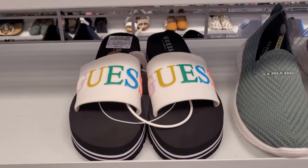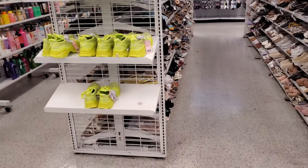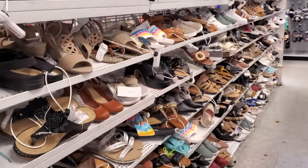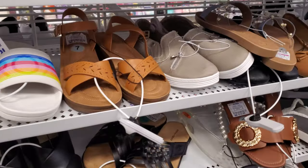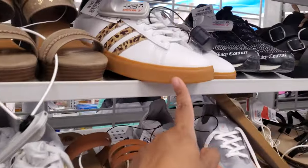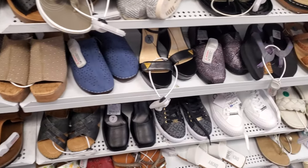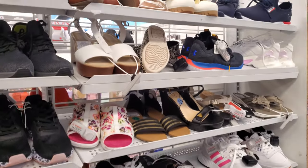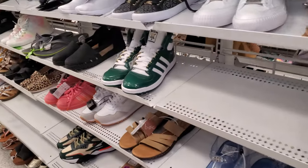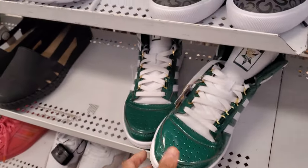$20. Those are kind of cute. $20. Oh gosh. Let's see. Well, a lot of lime green. I want to say that's going to be a Juicy Couture. Yeah. Look at that. Bright and green. Those are $37. Oh, these are different. Let's see. They are $45. Found those here.